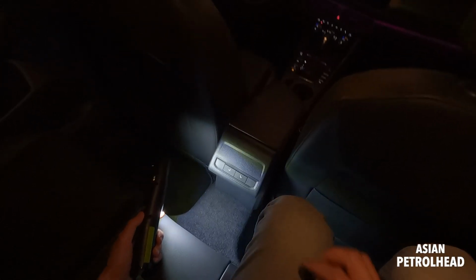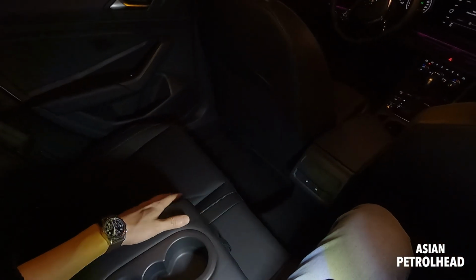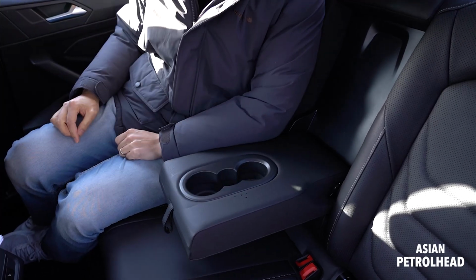And we have a large hump in the middle, although this is a front wheel drive car. And there's also an armrest where they placed a cup holder vertically like this, and I'm not really sure if that's a good idea because it just gets in the way. So please have the cup holders horizontally so it does not get in the way.